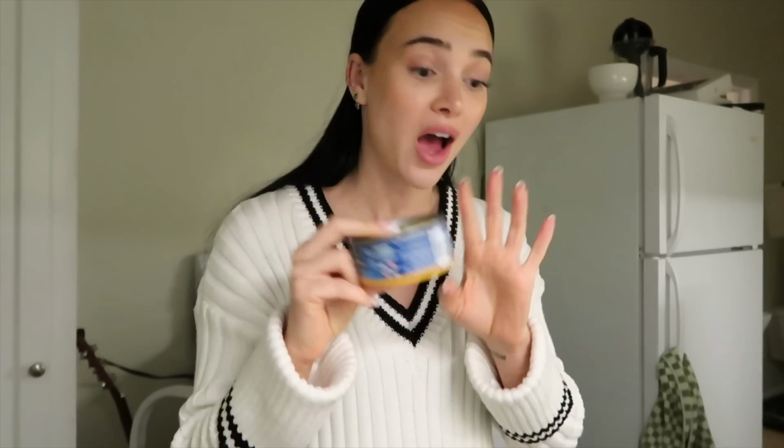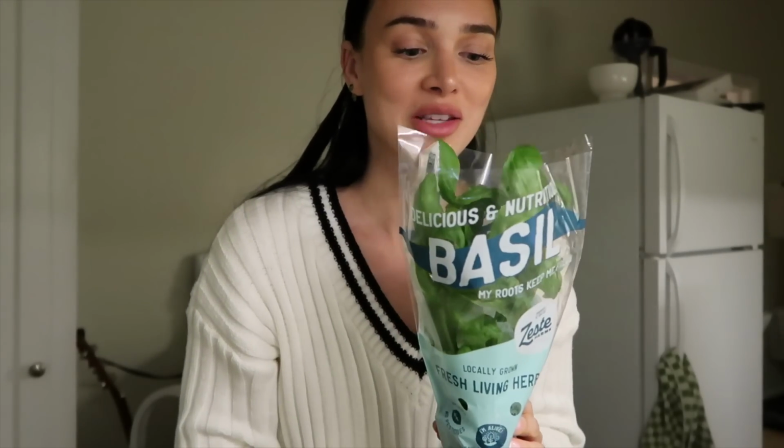Also, another can of tuna. These cans of tuna are like $5.50. That's crazy. I also purchased an organic baby basil plant. I'm going to try to keep this alive. I'm normally not the best.